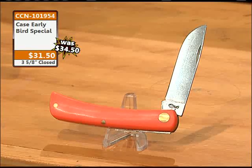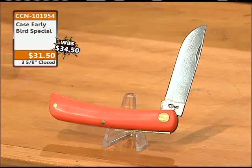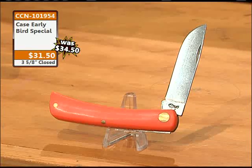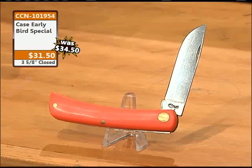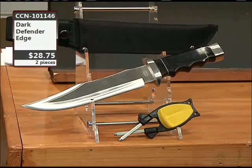Great working knife. How long's the sod buster pattern been around? Since the 50s? I can't answer that, but let me put it to you this way. When I was less than 10 years old, I remember them out there, and I remember them well. Yeah, it's been around a long time, and we'll need to keep a look on that up. Yeah, I'd like to know. Okay, Case Early Bird Special, sod buster, only $31.50.